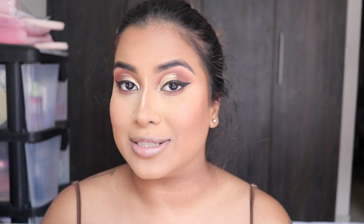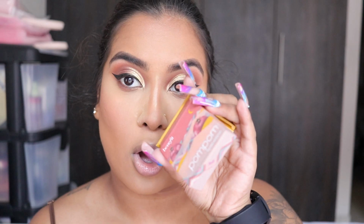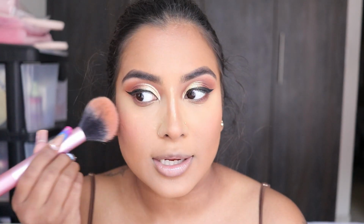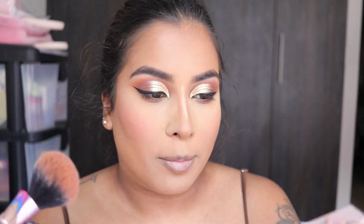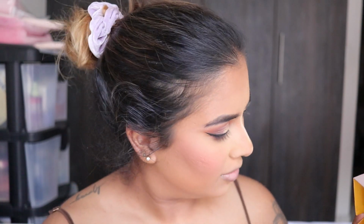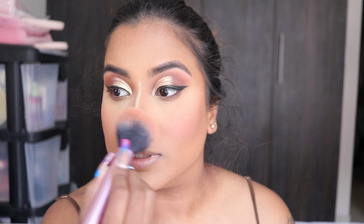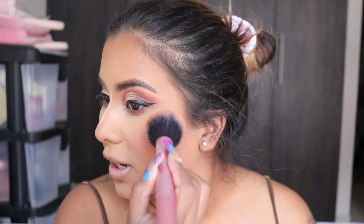For blush, as of recently, I've really just been loving the new Benefit blushes. I'm going to be using the shade Pom Pom, which is this beautiful peachy pinky kind of shade, which I really like. Also, these blushes are very pigmented, so I think I just went a bit too heavy-handed, and also my microphone thingy is in the way. I can't see what I'm doing, man. Oh my god.